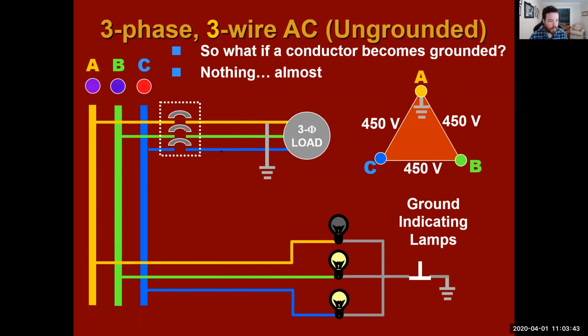So you want to search for these grounds. It's not going to trip off your motor. But if you get more than one ground, that's when you have an issue. And you don't plan for these grounds. It's not like, oh, I'm going to have a ground on A this week, and next week you're going to have a ground for B. They just happen. So when we look at the ground for A, we're going to know by these ground indicating lamps.